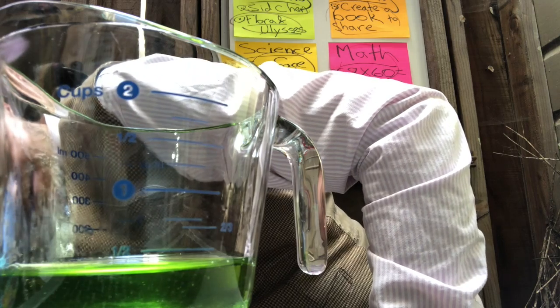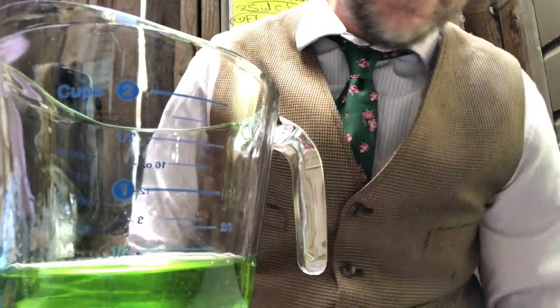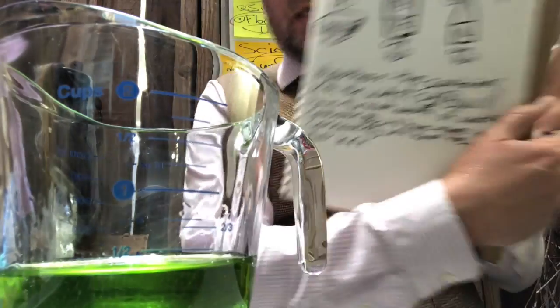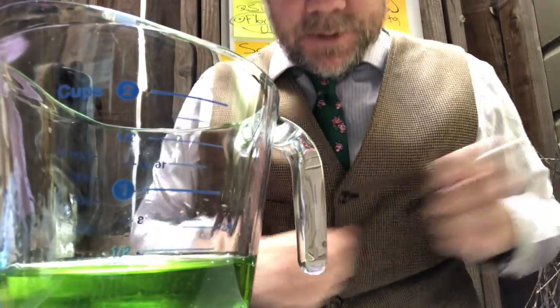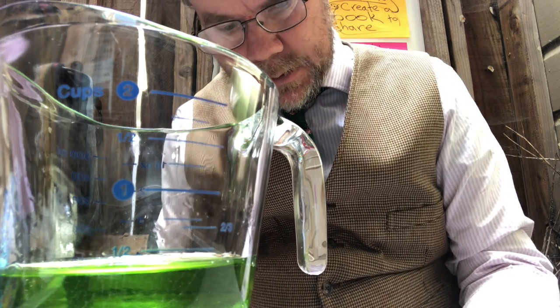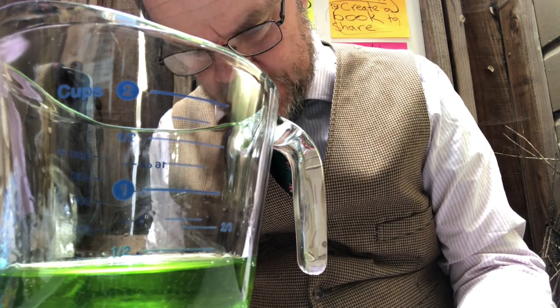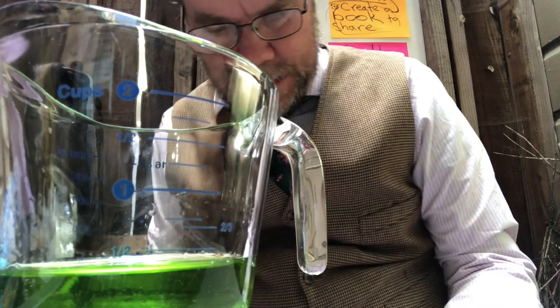So here's the 1/2 mark, and it's a little bit less than 1/2. I'm actually seeing a new measurement on the other side that I'm going to use for this one. So today's results for container C, April 27th, has what looks like maybe 1/4 of a cup. I'm not quite sure. I can tell you on the other side, it has 4 ounces.